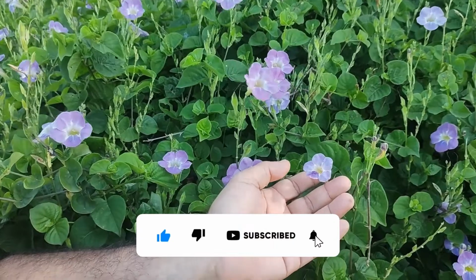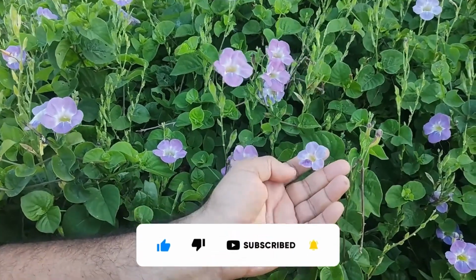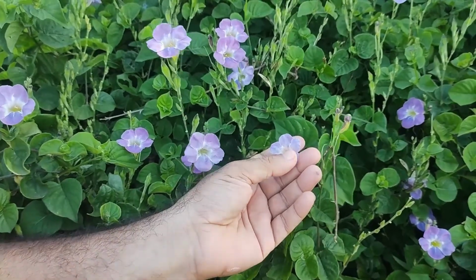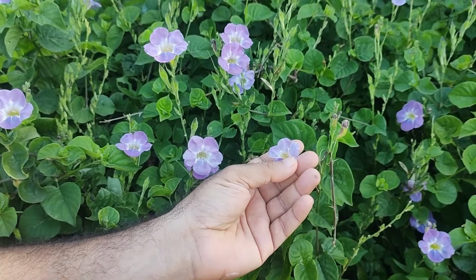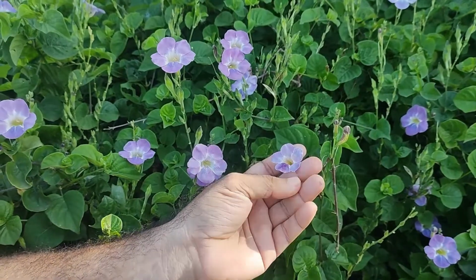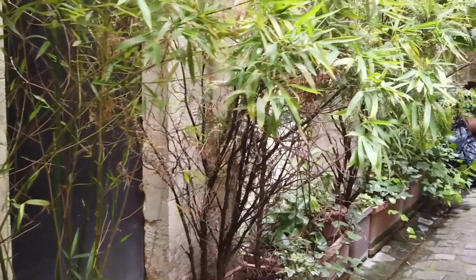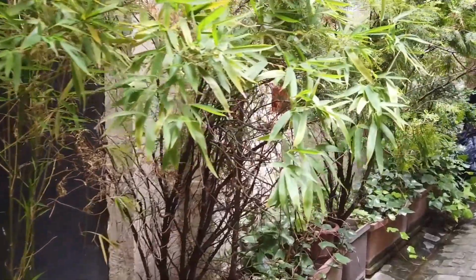Now, climate plays a crucial role too. Some herbs adore the sun, while others thrive in the shade. It's essential to research each plant's specific needs. Choose herbs that will love living in your local weather conditions. Once you've chosen your herbs, it's time to move on to the next step, selecting the perfect location.